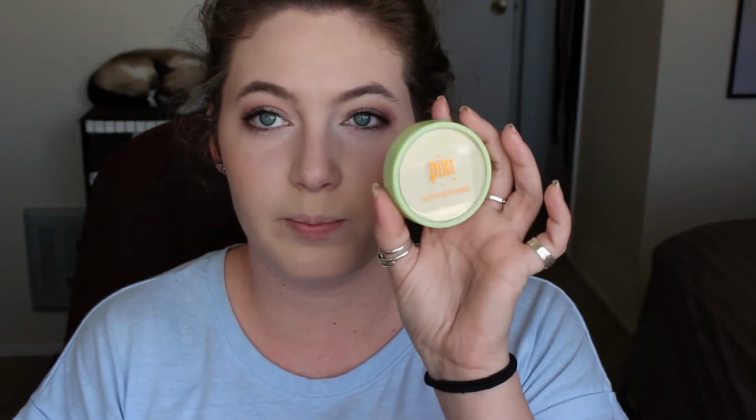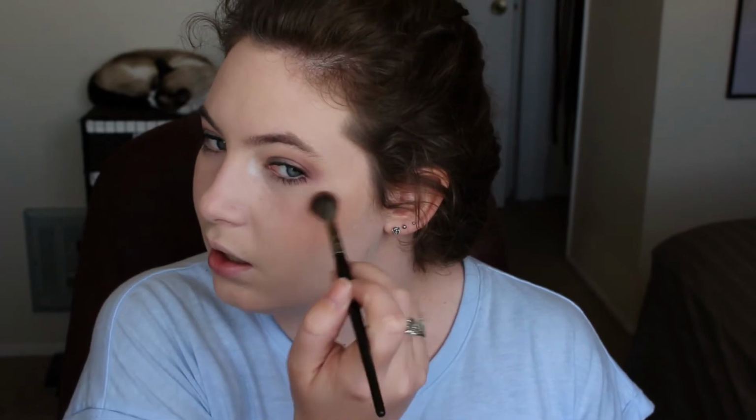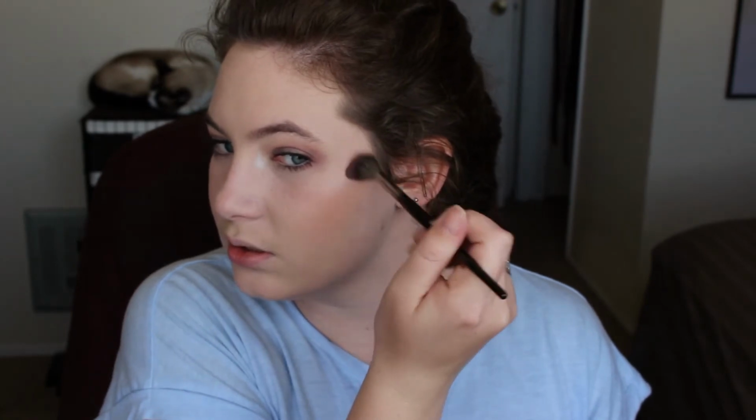Today I'm going to be using the Pixi highlighter. This color is London Luster. I'm in love with this highlighter. It's just beautiful. It goes on and gives this nice natural sheen that just gives you this fresh, sun-kissed glow without being too chunky. It blends incredibly well. I think it was Jay Kissa who recommended this on her channel. I can't remember if it was Jay Kissa or Kathleen Lights, but I tried it, and since I've tried it, I've been absolutely in love with it. And since this is a natural look, I'm not going crazy with the highlight.